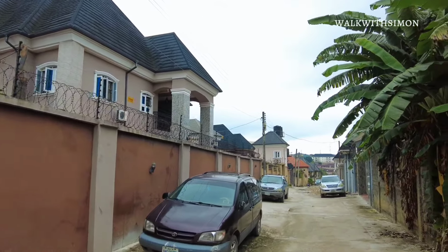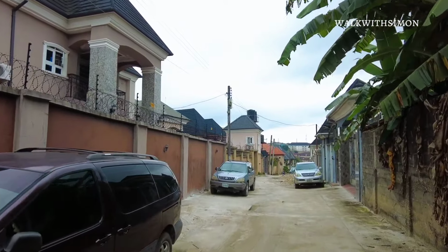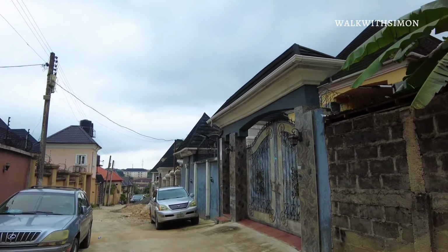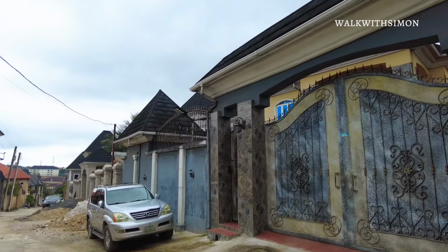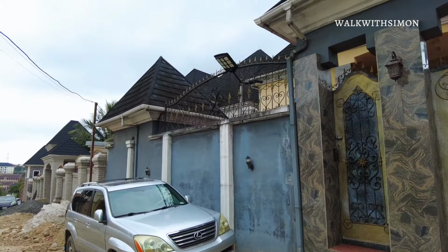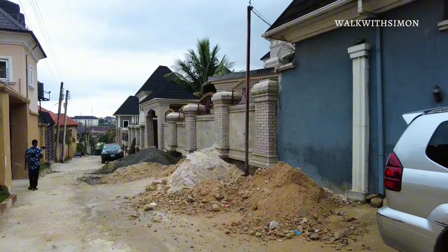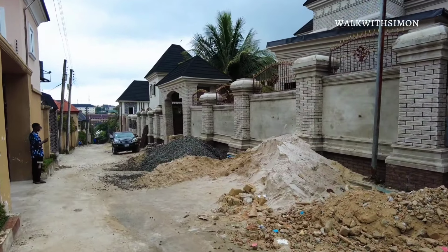Most people don't think that Aba is just made up of brown thatch roofs, but let me show you the mansions that are here, and you wouldn't believe it. Check this out, guys. And people are also staying there. These are all businessmen and women owning all these properties here in the estates. As you can see, construction is going on. This is a new house being built. I don't know if it's renovation or just construction going on.